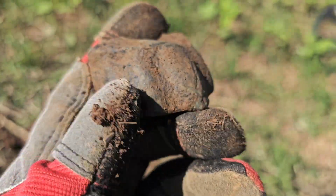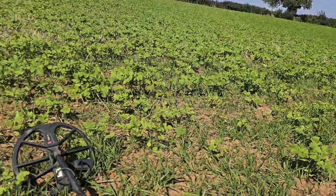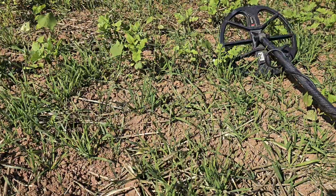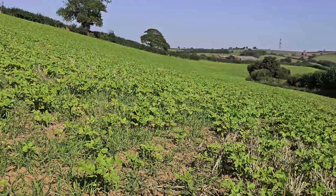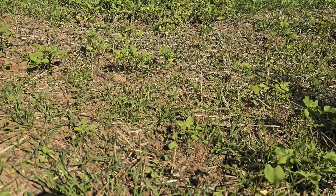From what I'm gathering, this end of the field seems to be more later dated, more medieval time. The farmer has just come over to me and he said his dad used to plough this field, and one time in the plough he found a half guinea. So that'll be interesting. Definitely be interesting. It just keeps getting better.